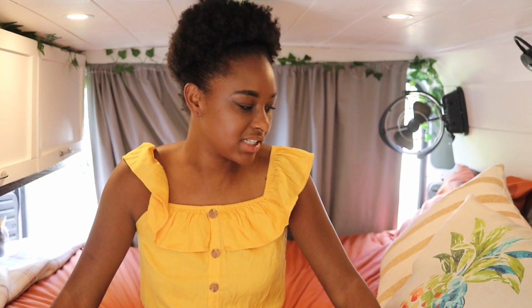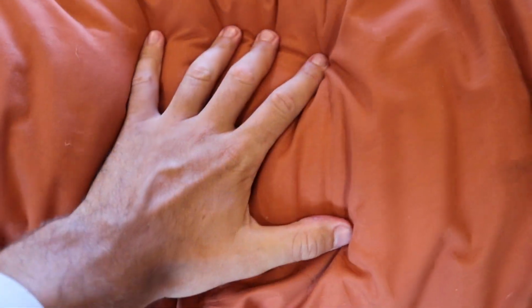Welcome to our bedroom! This is our queen-size bed. We laid it widthwise, and Reed is 6'1", and he fits just barely, but he fits in here, and it has been so comfortable. We shoved our bed from before we lived in a van in here, and because it's a memory foam, it fits. It's very squished, but it fits.